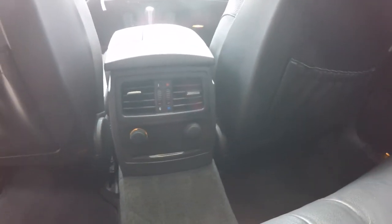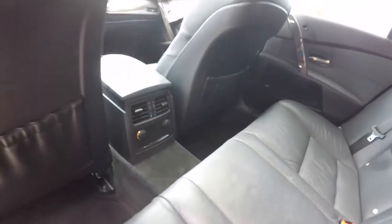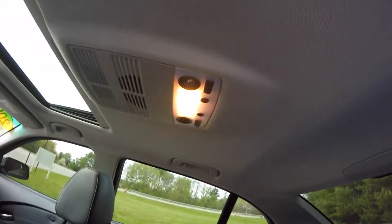Rear seat passengers also have their own positional air vents, power points, and temperature controller. And overhead, they have their own overhead lighting as well.